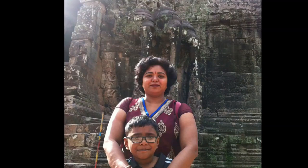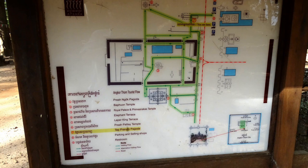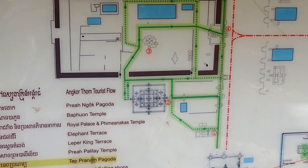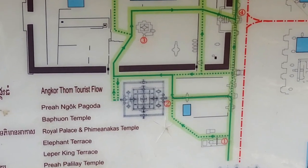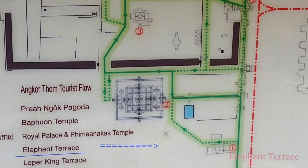Terrace of the Elephants. The Terrace of the Elephants is a part of the walled city of Angkor Thom, a ruined temple complex in Cambodia. The terrace was used by Angkor's king Jayavarman VII as a platform from which to view his victorious returning army. It was attached to the palace of the Phimeanakas, of which only a few ruins remain.